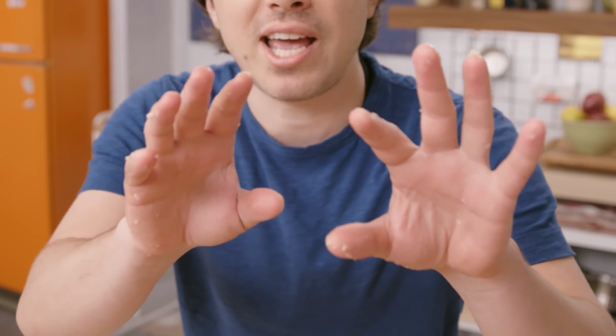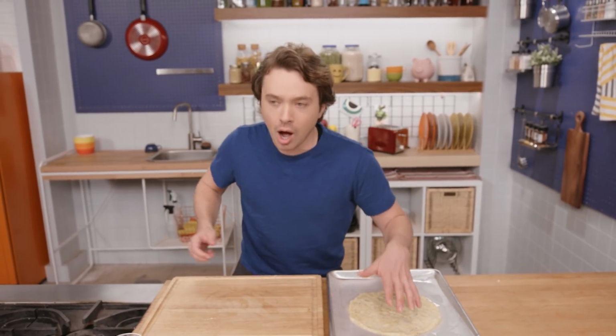beautiful. I'm gonna wash these hands, and then we're gonna throw this in the oven and cook it before we put any toppings on it, just so that it has the foundation of structure and strength that we are looking for.